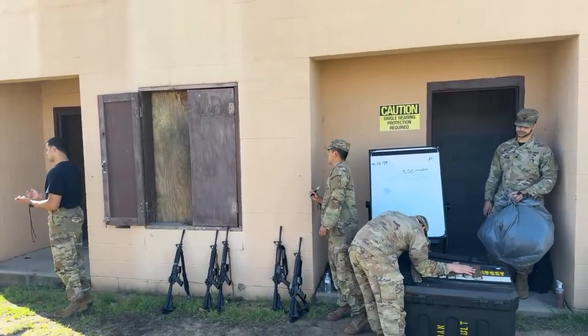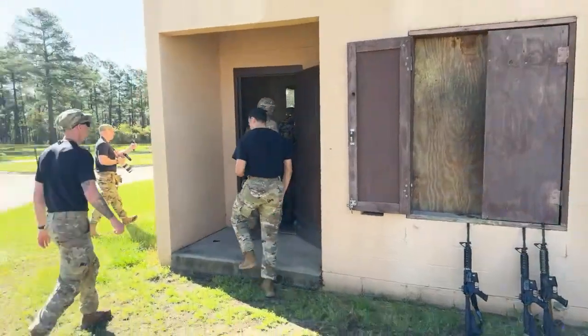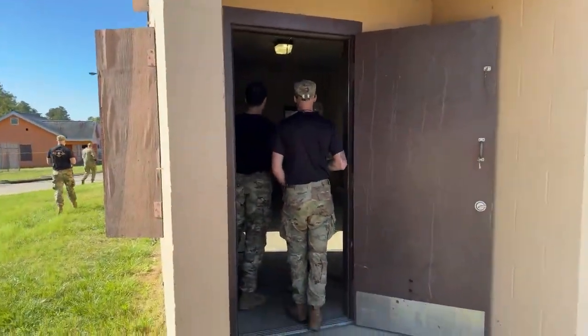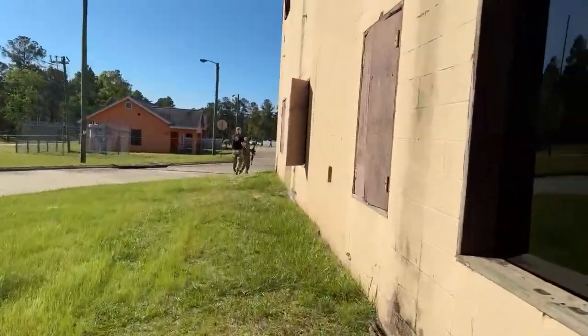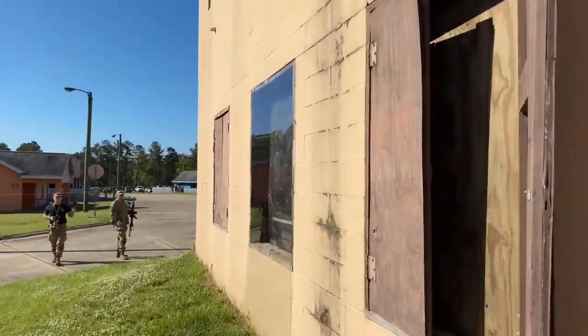4:49 on the left side, 3:50 on the right. They're engaging targetry. The targets are balloons that are attached to each target, so it's very obvious feedback if you effectively engage the target or not.